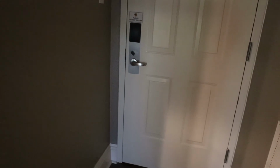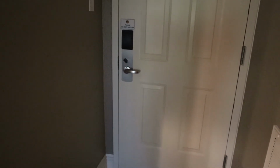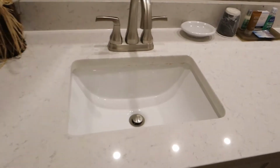This is the other door to the room, but as we found out when we were here, your key to the room does not work on this door. It only works on the main door coming in by the kitchen. We had a situation where we thought we were locked out or the key wasn't working, and we realized that we were just trying the wrong door. So in the first bedroom, you have your own bathroom.